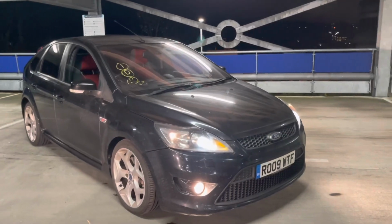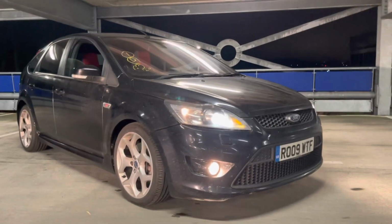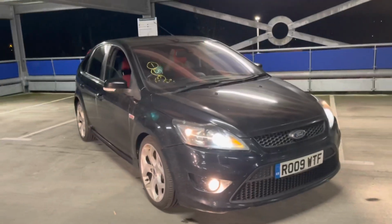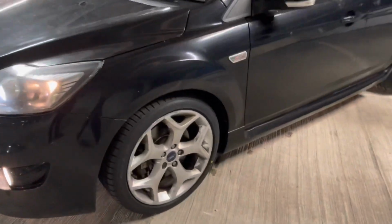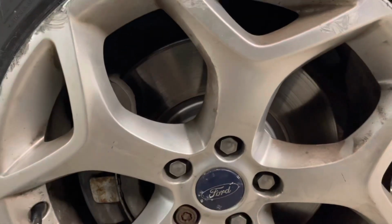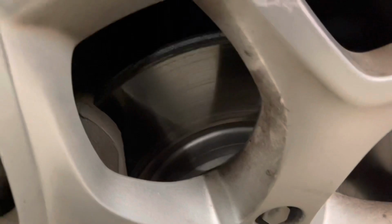Guys, look at what we got, man. Look at that stunning beauty, mate. Wow. These lights, man, they don't seem like they're shining bright. I need to clean these lenses or something, because I felt like I was driving in the dark. Half the time I had full beams. But yeah, massive discs. They've got bigger calipers than my E46 M3. Look at them. Brand spanking new discs.